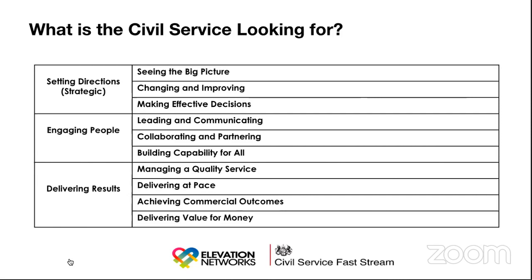Next, that's delivering at pace. Again, effectiveness in this area means focusing on delivering timely performance with energy and taking responsibility and accountability for quality outcomes. It's about working to agreed goals and activities and dealing with challenges in a responsive and constructive way. And last but not least is achieving commercial outcomes.